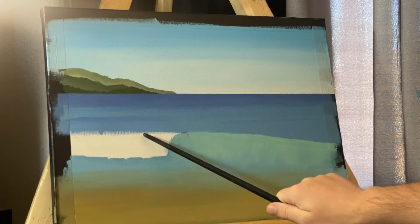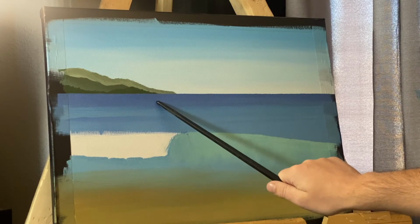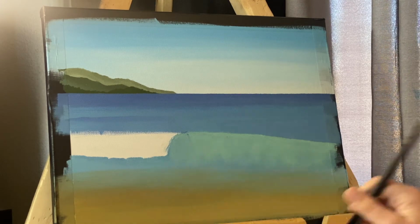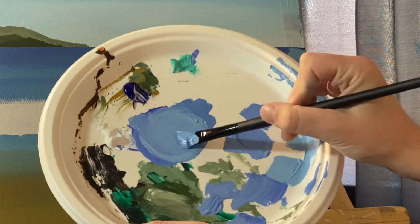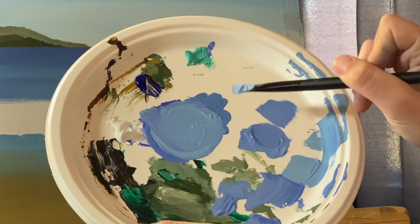I am going to go ahead and start mixing up some of my blue with my titanium white here to try to get a good color for this. Now, I want this color to be lighter than this darker color in the back, but darker than this color right here. So we're looking for something that's like a good medium, and I am using my number 6 angled brush by Royal and Langnickel for this. All right, so this is the color I'm going to go with right here, guys. Loading up my brush just like that.